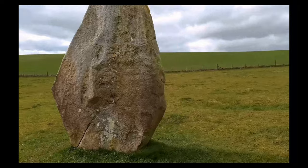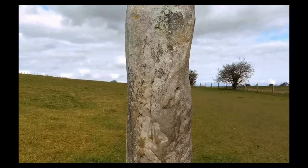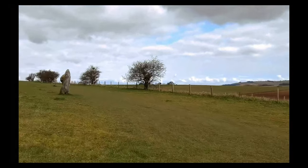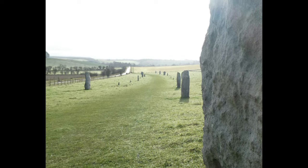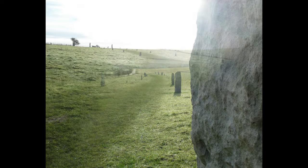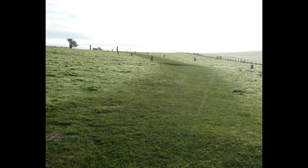During Keiller's work at the avenue, he found some shallow graves at the foot of the stones, which are likely to have been placed there after the stones were positioned. All these graves belong to the Beaker period, about 2500 to 1800 BC. Elsewhere along the avenue, excavations revealed scatters of human bone, presumably also from burials. The neck of the snake then arrives at the body of the snake, Avebury.